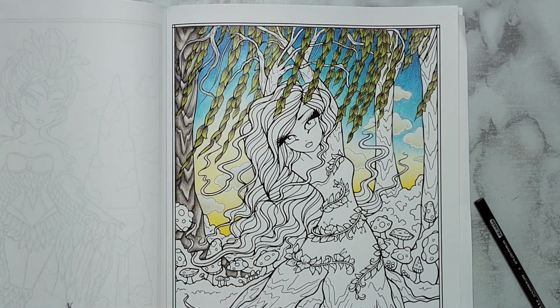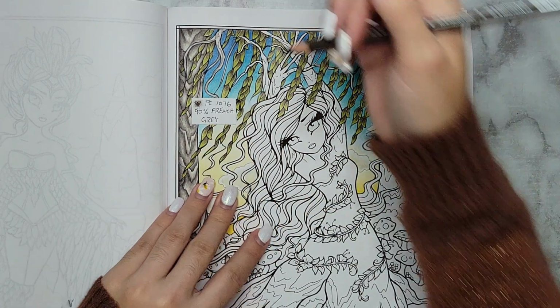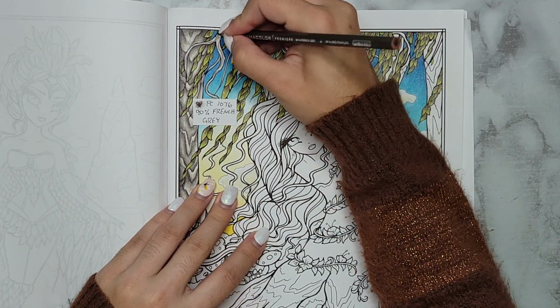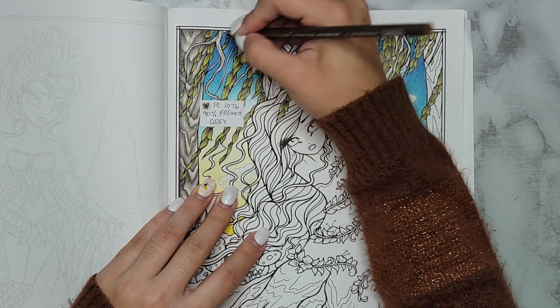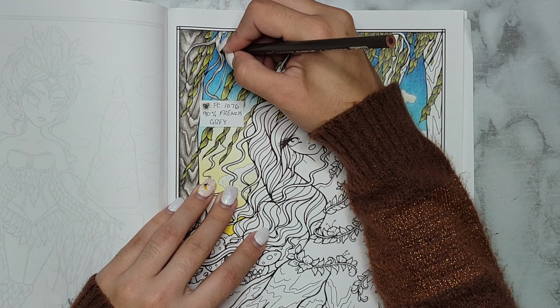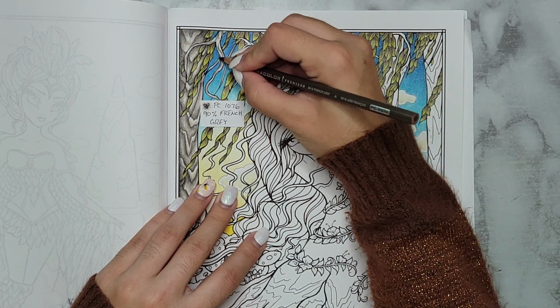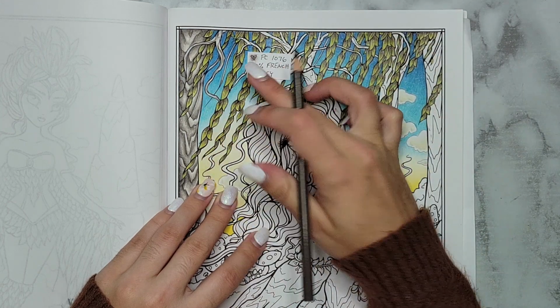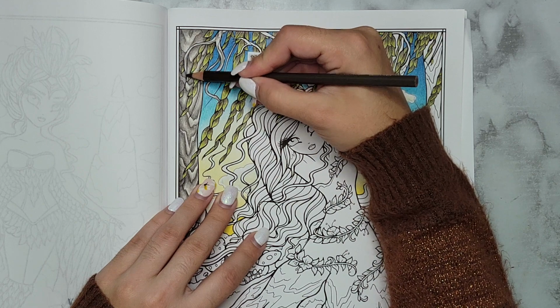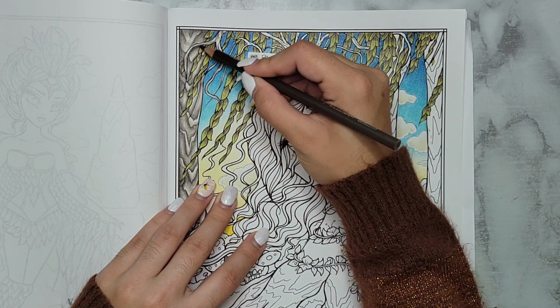I think that looks okay. I do think I'm going to add a little bit of the 90% in here, just on a few select areas. So a little bit up here, a little bit kind of coming here, coming out from behind this one. I think we need some there. And then I'm just going to outline this again.